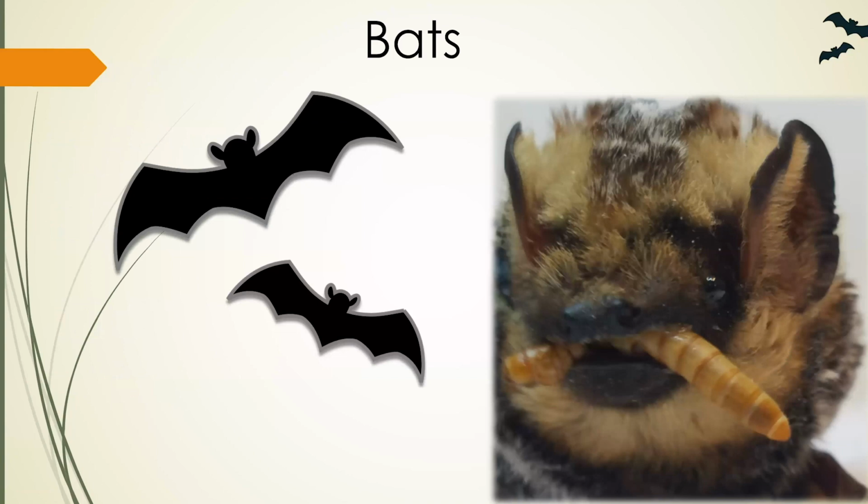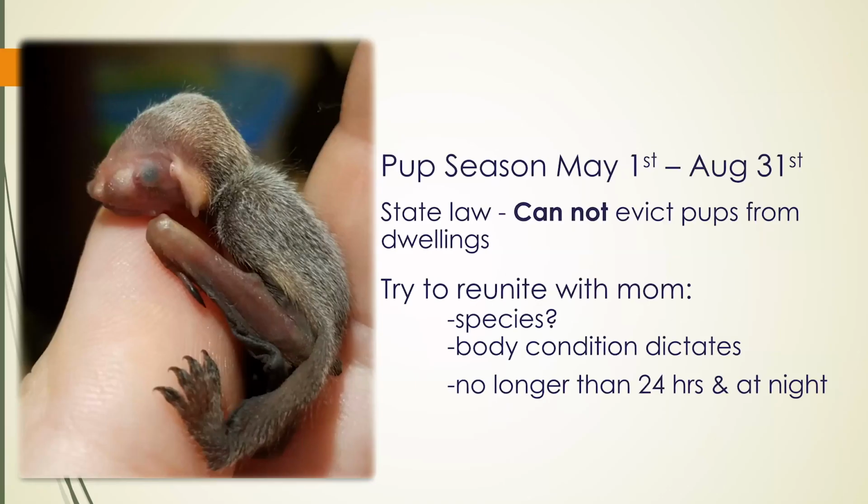Bats. So with the bats, I talked about the season earlier where you can evict them and when you cannot evict them. Keep those dates in mind, May 1st through August 31st. But some of those species cannot be reunited with mom. If it's a tree bat, more than likely you cannot reunite them because they are solitary individuals.